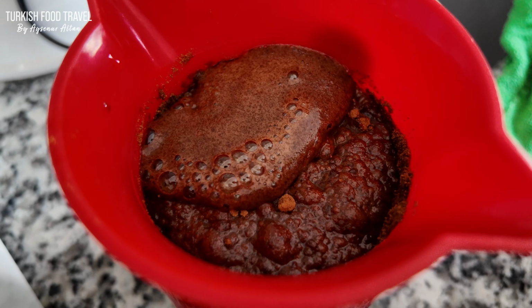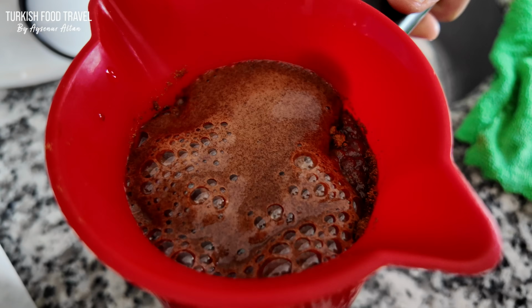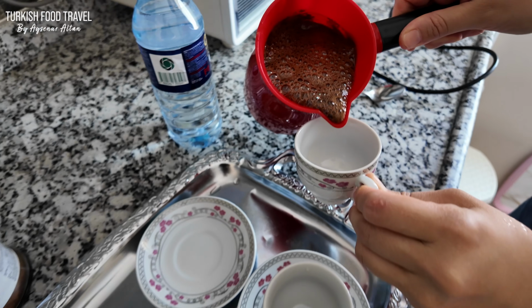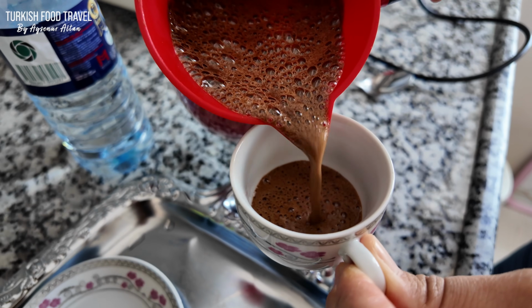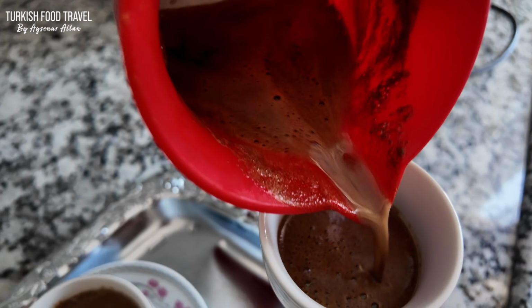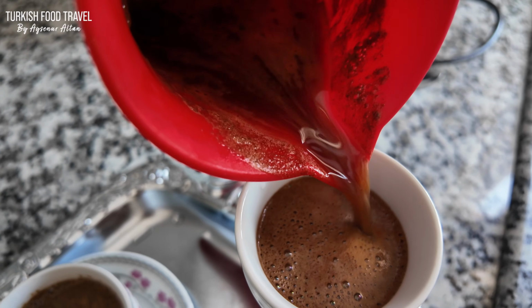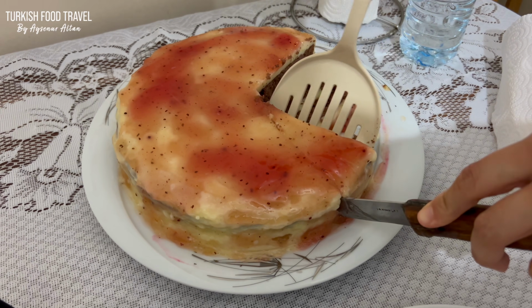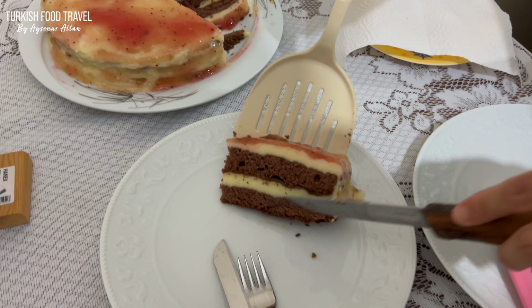I have karnıyarık, stuffed eggplants. I can make some rice too. I laugh and tell her, no, really, coffee is more than enough. We sit together, enjoying her homemade cake and a cup of foamy Turkish coffee that feels like a warm goodbye.